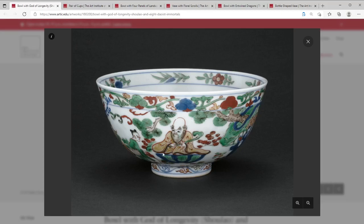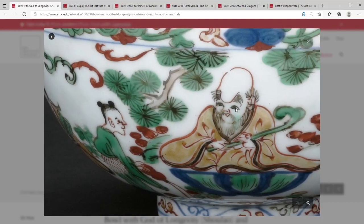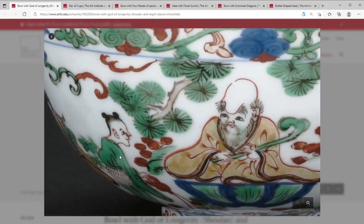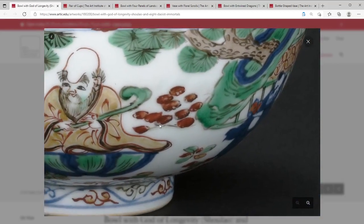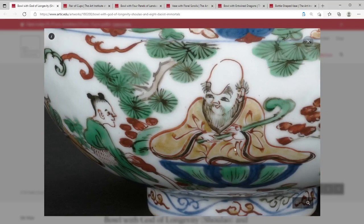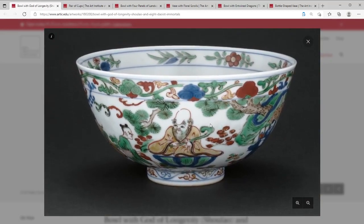And you can certainly start to see the difference in the figures. We've got a much more pronounced effort at bringing out the eyes than you might see in Qianlong porcelain, and that's certainly worth noting. Other than that, it's a little bit more crude than what might get done. And crude is the wrong word for it. Naive? Is naive the right word? I'm not sure. But it's missing a finessed quality that some of the later pieces have. It's a little busier as well.